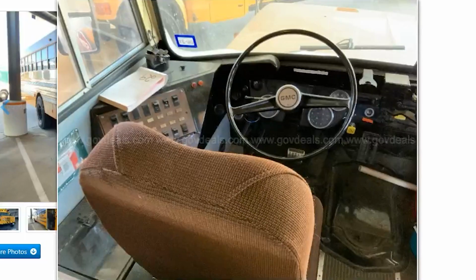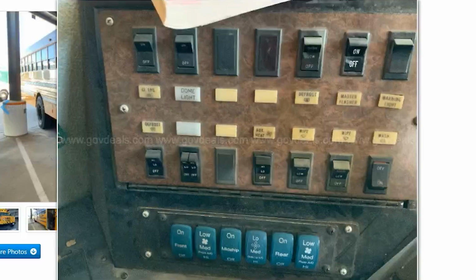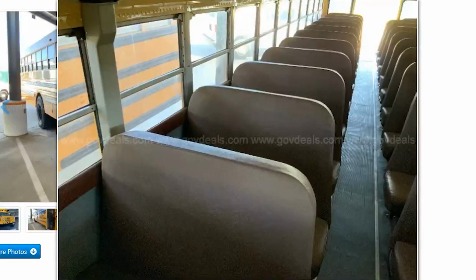Here's the driver's area, which looks to be in really good condition. If you look closer, it actually says June of 21 and not May of 21. But overall, it's fairly clean and drivable. There's a manual door right here, and this seat might have gotten replaced at some point, but it looks to be in really good condition. Here's a quick view of the control panel. Again, these seats are great. Like, wow, I would not have expected this for an 87.